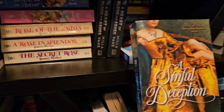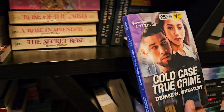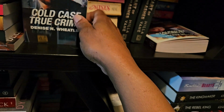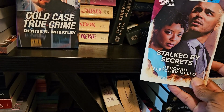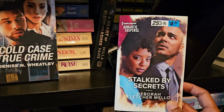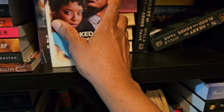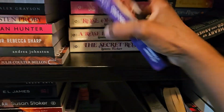And what have we got here? Isabella Bradford, A Sinful Deception. Yeah, most of the books on this side I haven't read. And then we got Cold Case True Crime by Denise Whitley, Harlequin Intrigue. And we got another Harlequin Intrigue. Now this Harlequin Romantic Suspense, Stalked by Secrets by Deborah Fletcher Mello. Yep. Let's see, can I put that over there? I think I must have one. There's one up in here. Okay. We'll leave this right here.